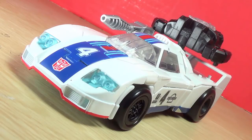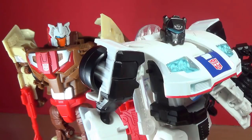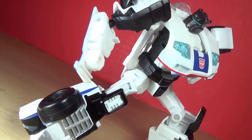Taking the Prime bullshit out of the equation, Jazz isn't that great. Lots of issues to nitpick, and the fact that there's a better Jazz out there is not helping. However, I think it looks fine. And if you're having trouble finding the Reveal the Shield Jazz, and maybe you want a combiner one, I don't think there's any harm in this. As long as you know what you're getting into.